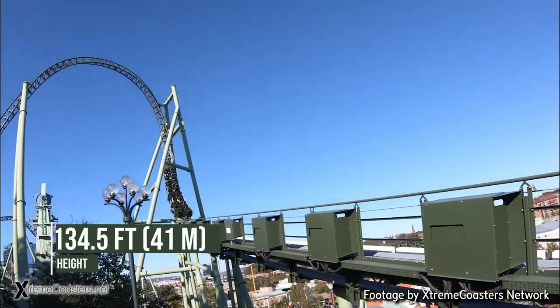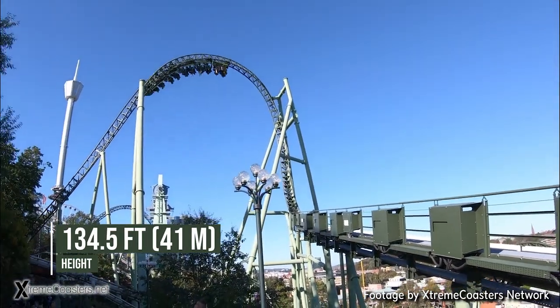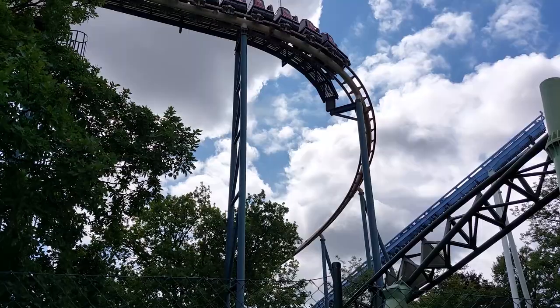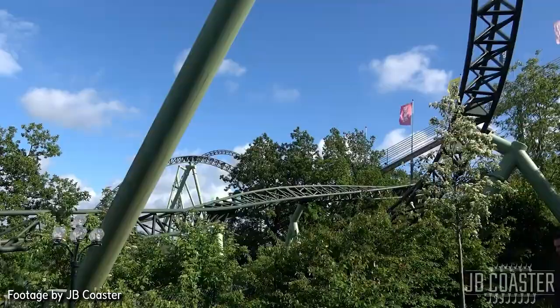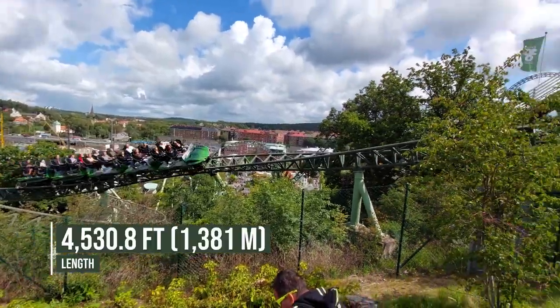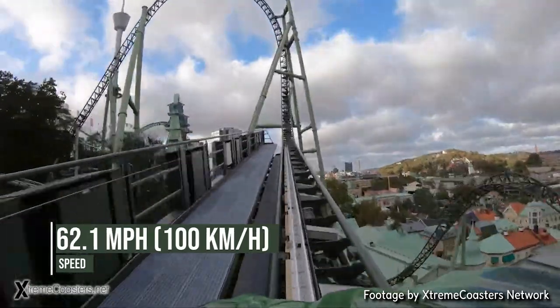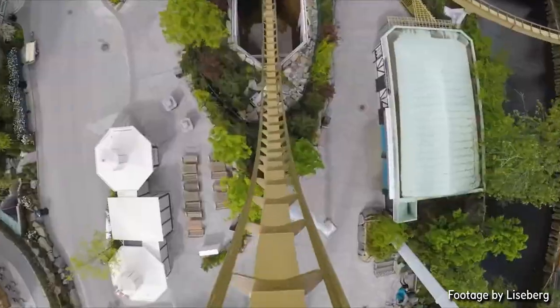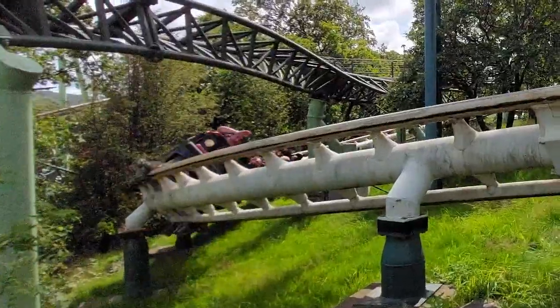It's 134.5 feet tall, which is only the fourth tallest in Sweden after Wildfire, Valkyria, and Liseberg Banan. It's 4,530.8 feet long, which is Sweden's longest coaster, and it goes 62.1 miles an hour, which is Sweden's third fastest, also after Wildfire and Valkyria. Unfortunately, not the psycho this time.